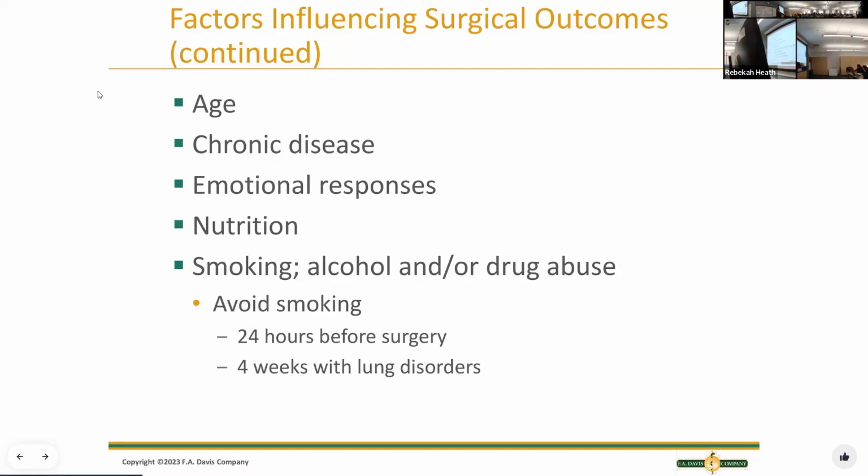With most surgery, we are going to knock out somebody's ability to breathe on their own, and we're going to take over for them. But that can cause a lot of respiratory complications. So if you have a history of smoking, it's already in your lungs. Even if you stop smoking that day, you're going to have longer lasting effects. Usually we say please don't smoke 24 hours before, or 4 weeks before.